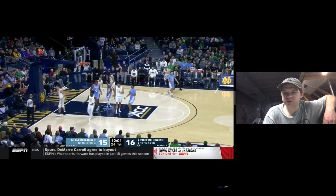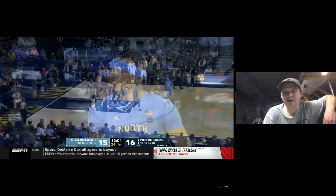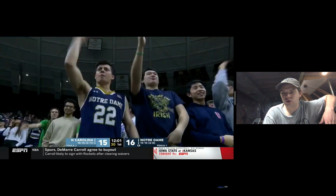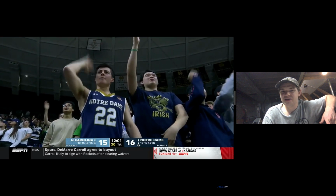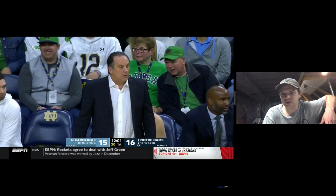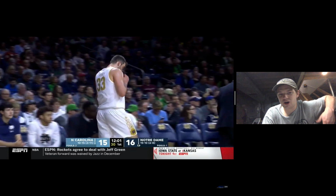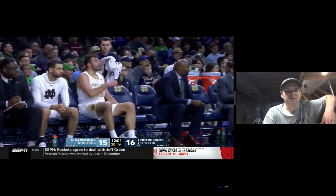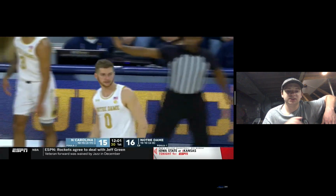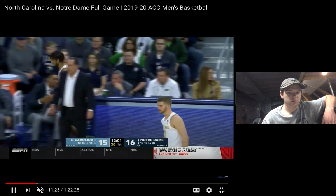Settled for a lot of pull-up twos this season as well. Again, he's a tough shot maker, but he's also a tough shot taker, and a lot of those tough shots won't go in. So you look at a shot like that, total air ball, probably could have gotten to the rim. If he's so athletic, why is he settling for mid-range jump shots on the fast break when he could just finish over guys? Another question mark in his game. He does settle a lot for tough twos. So yeah, that's something to look out for as well.